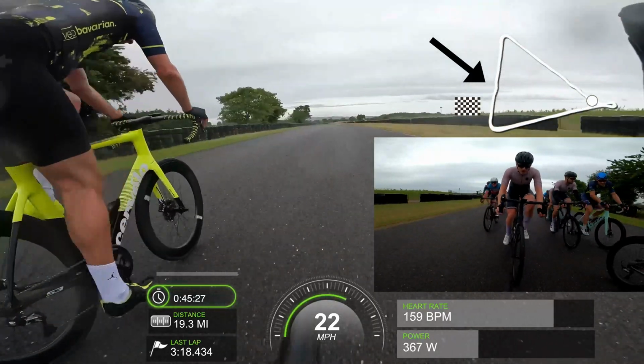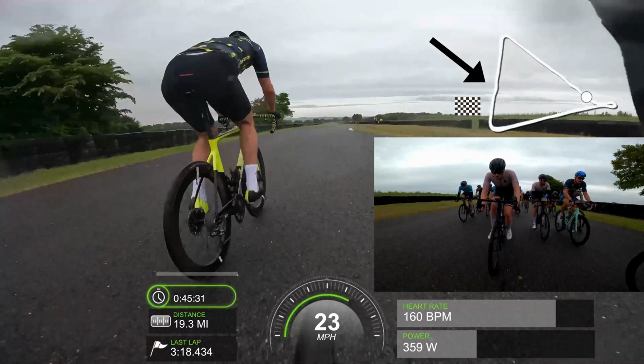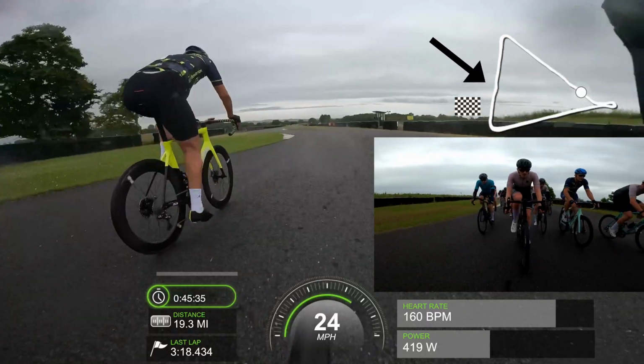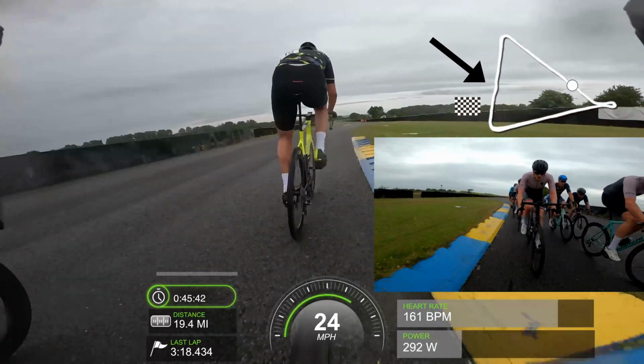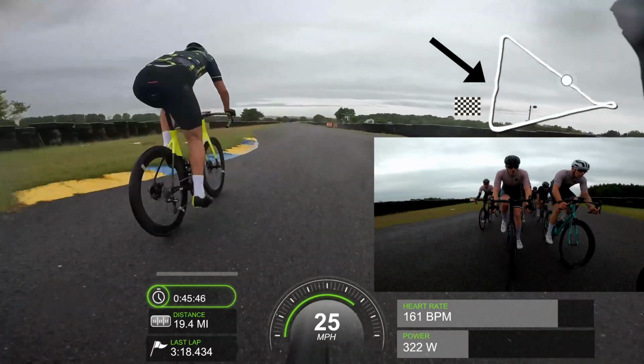Riding next to this Vela Bavarian rider, ideally I'd like to try and drop on his wheel. I think that's what I try and do now. Yes, brilliant. I think there's somebody to the left of me, so I can't fully get on his wheel. I'm not going to start budging people off people's wheels, but I'm still getting a bit of a draft benefit here. Then as he swings in, I maintain my line and drop into his draft there. So I'm relatively happy with that. I think that's worked out okay.